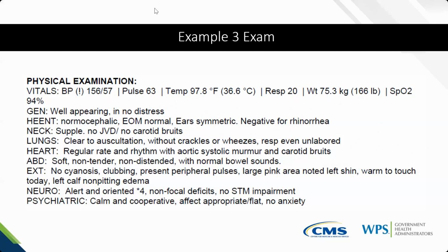So now we have information about the patient's physical exam. We have a high blood pressure. You can see there 156/57. The patient at this time appears in no distress under that general category. We have information on the lungs. The lungs look like they are unlabored. We have a regular heart rate and rhythm. There are some systolic murmurs and carotid bruits that are listed there too.